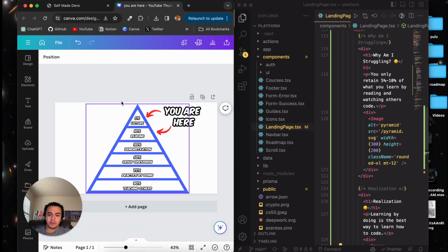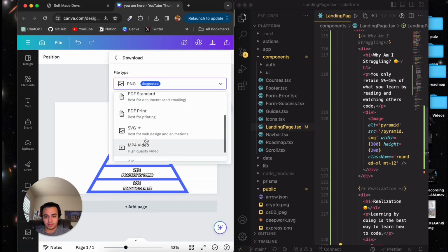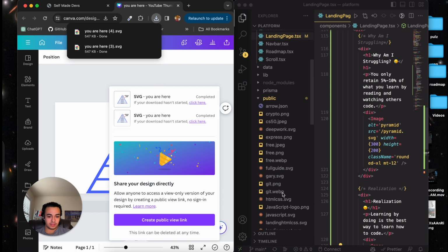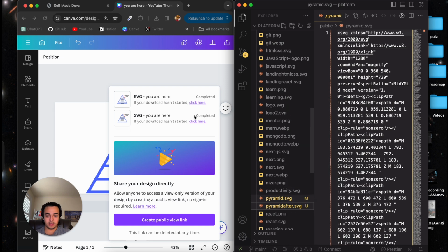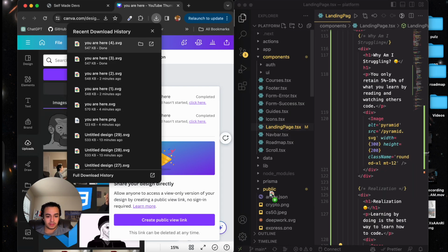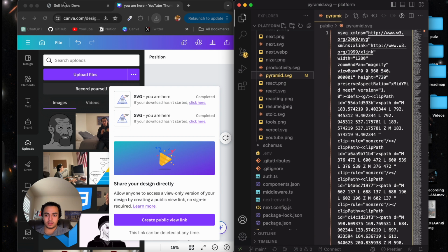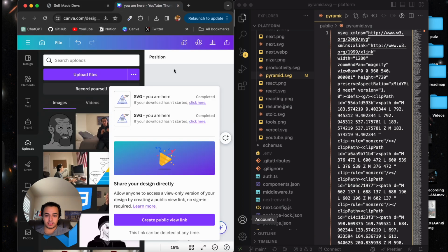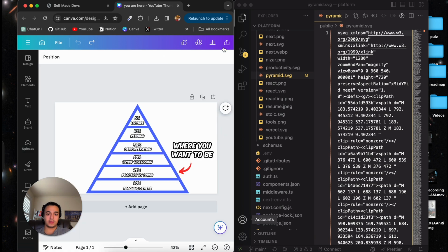Oh my God, no. Okay, SVG, transparent background. Put this one in. Rename it pyramid. Refresh. There we go, I'm fine with that. Next. Cool, we have this one.